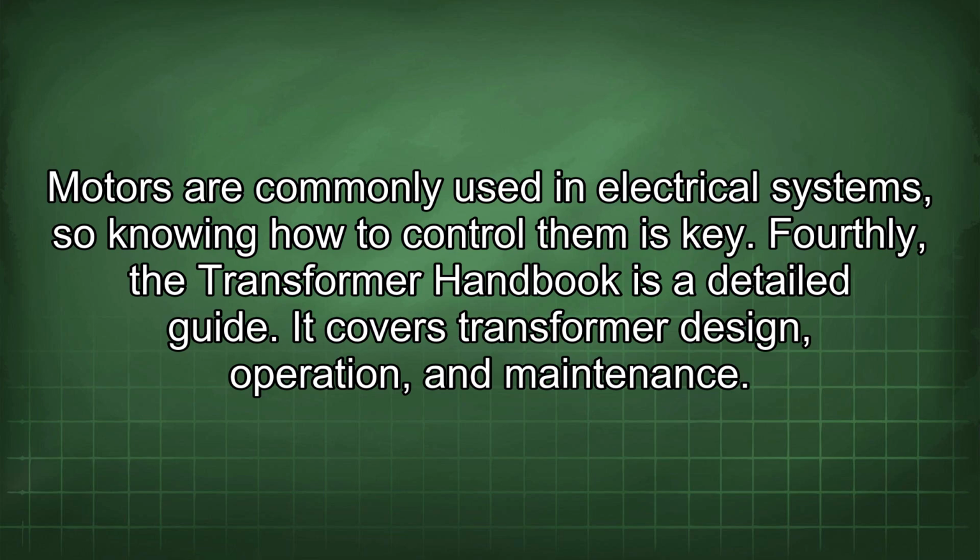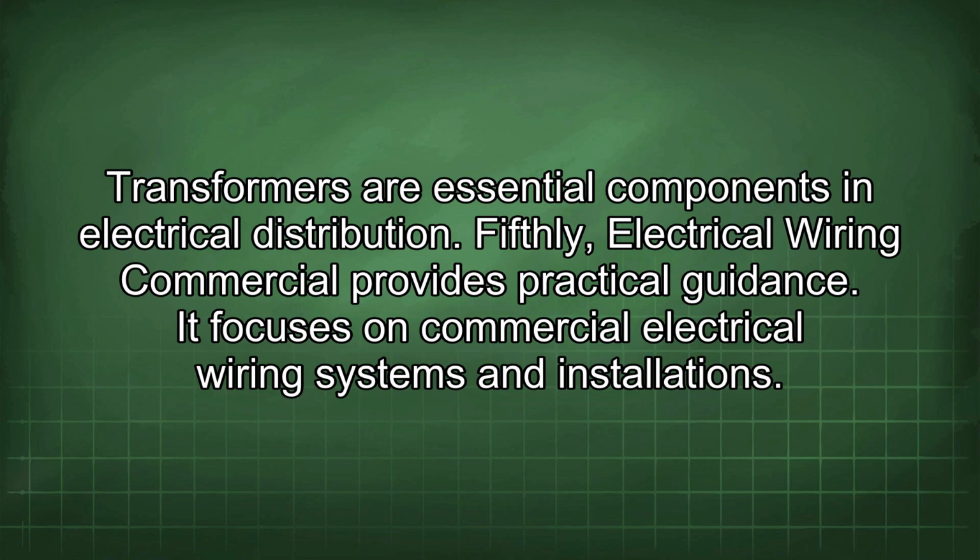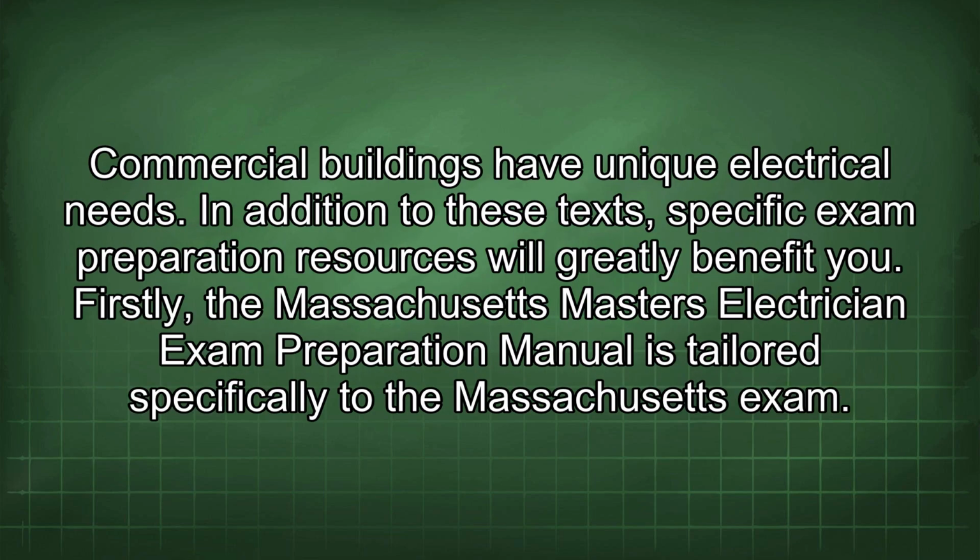Motors are commonly used in electrical systems, so knowing how to control them is key. Fourthly, the Transformer Handbook is a detailed guide. It covers transformer design, operation, and maintenance. Transformers are essential components in electrical distribution. Fifthly, Electrical Wiring Commercial provides practical guidance. It focuses on commercial electrical wiring systems and installations. Commercial buildings have unique electrical needs.